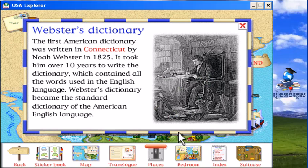Webster's Dictionary. The first American dictionary was written in Connecticut by Noah Webster in 1825. It took him over 10 years to write the dictionary, which contained all the words used in the English language. Webster's Dictionary became the standard dictionary of the American English language.